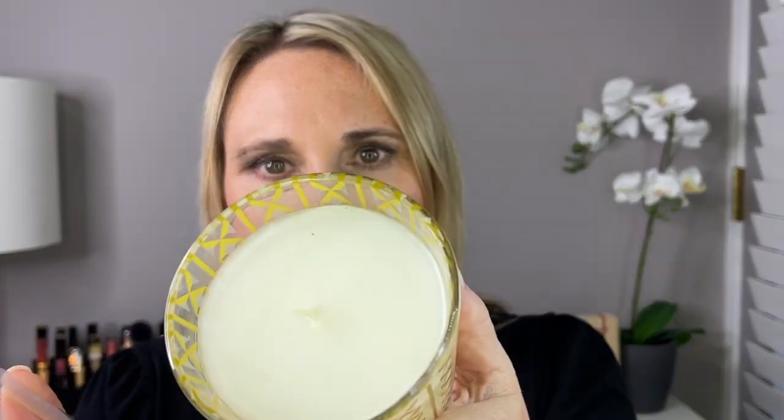So I picked up a Nest candle, and this is in their holiday scent. I'm going to save this for next Christmas. I absolutely love their holiday candle. That's what it looks like, and it just smells so, so good. So I'm just going to set this aside and keep this for next Christmas, so I will already have it ready to go next November.